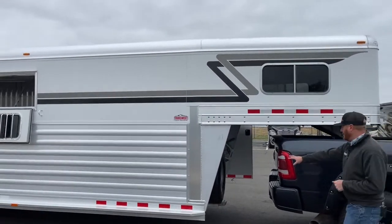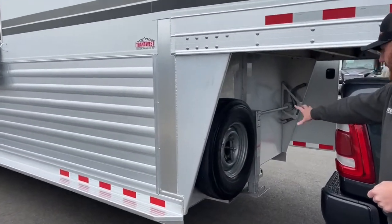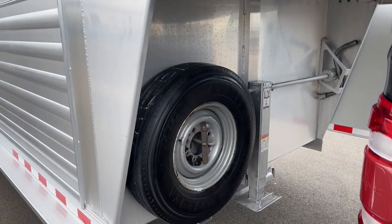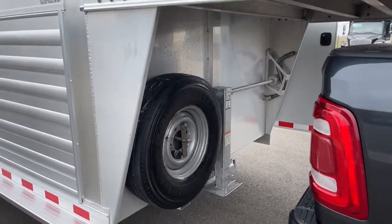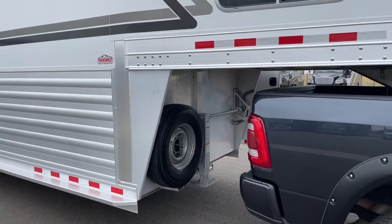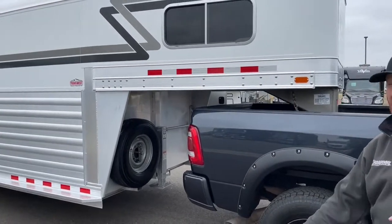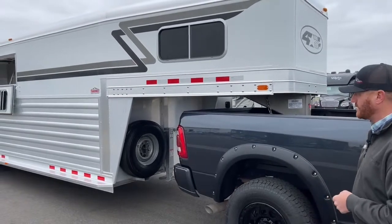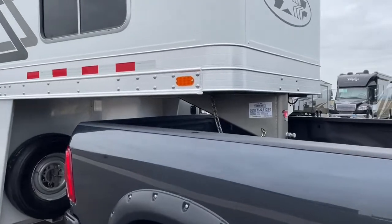I'll show you here really quick as we're getting in here. This does have a manual crank jack underneath it, and then there's our spare tire located to the left of it. Now, if you wanted to swap that out for a hydraulic jack, we can do that here. We would have to find a battery box or locate the battery in that tack room, but you can upgrade. Our parts department can do that. Maybe you want a rear ramp on this trailer, we can do that. A hay rack, all those items can be taken care of after the fact through our service and parts departments. But again, 2013 4-Star, 5-horse.